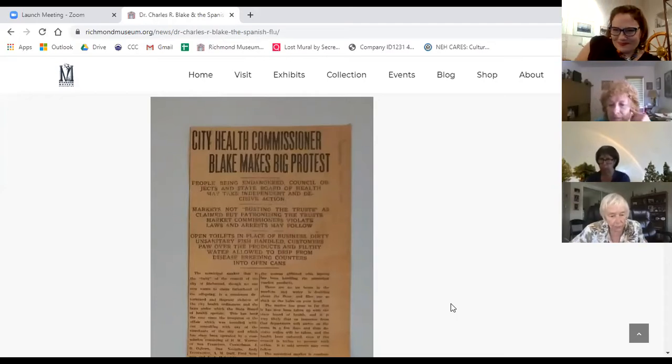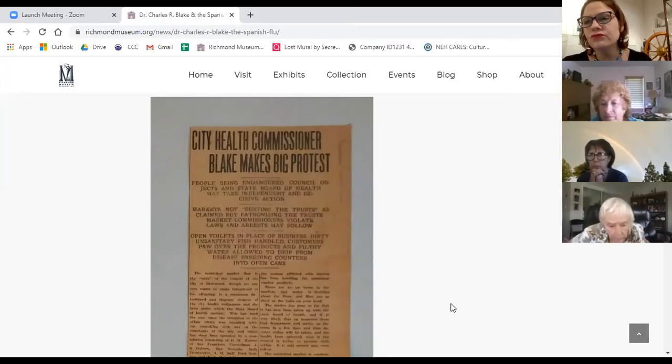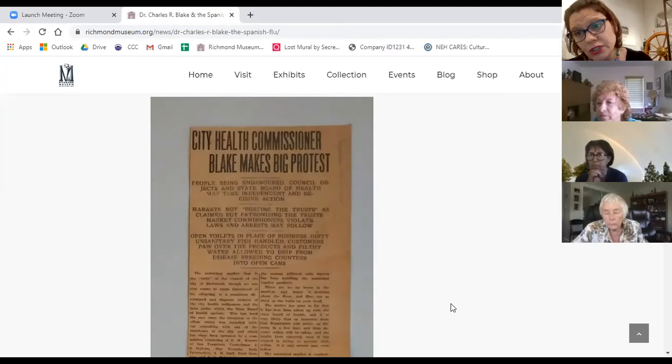One other thing that is of interest to a lot of people is we also have a huge collection of research material. So if you are interested in researching a house in Richmond, or anywhere in Contra Costa, West Contra Costa, we have a lot of resources for that. Old directories, yearbooks, phone books, newspaper clipping files, et cetera, which is where a lot of this Spanish flu material comes from.